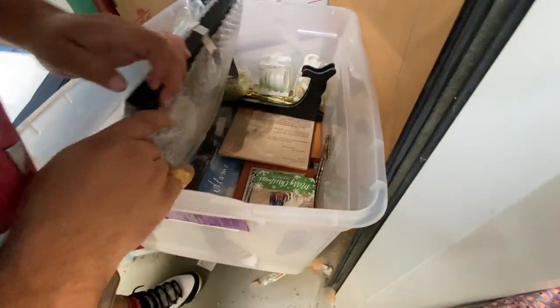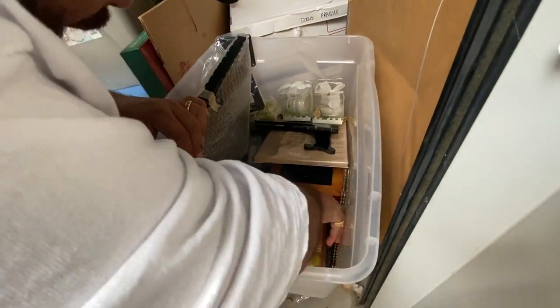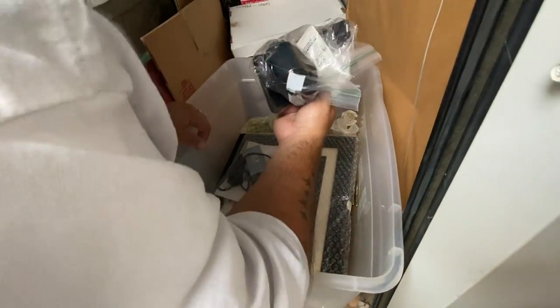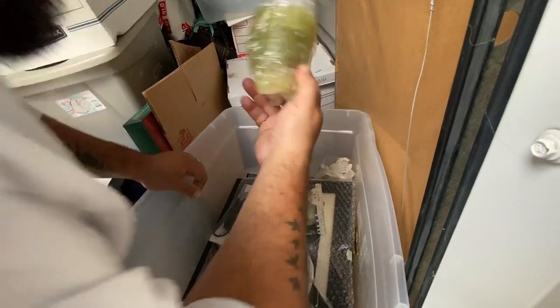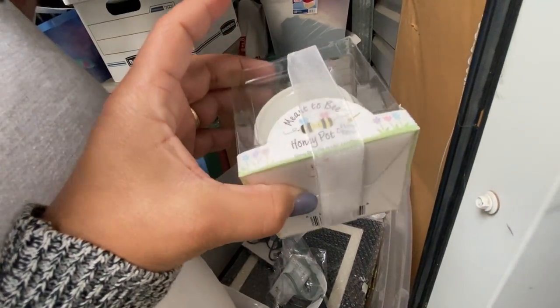Picture frames. More picture frames. Oh, these are all picture frames. These might go. Yeah, these are going to go back. I'll probably get this whole box back because you gotta save the pictures. I might see what this is. Keep the remote. Brand new little trinkets in the box. Oh, it's a honey pot. And I think this is meant to be a honey pot with dipper.